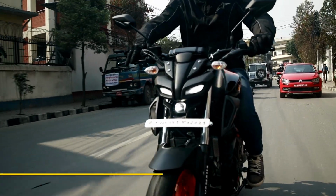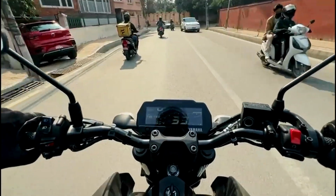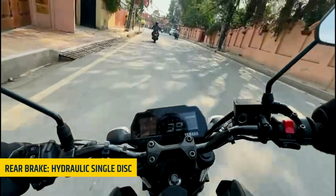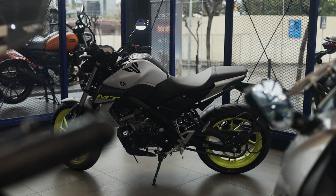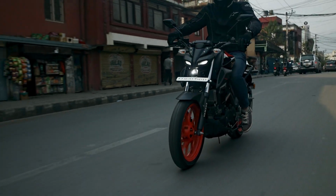The brakes provide good bite and feedback from the front, but we find it incomprehensible that Yamaha has still not provided ABS for the rear. During panic or emergency braking, a locked rear tire could lead one to lose control, especially considering our bad road conditions. For this price point, we think a dual channel ABS is a must.